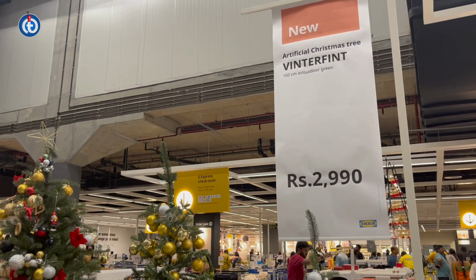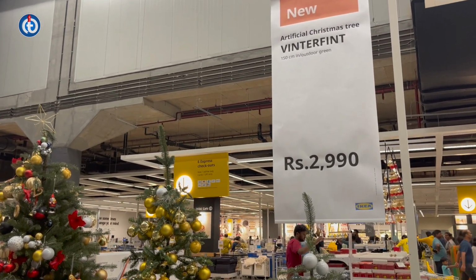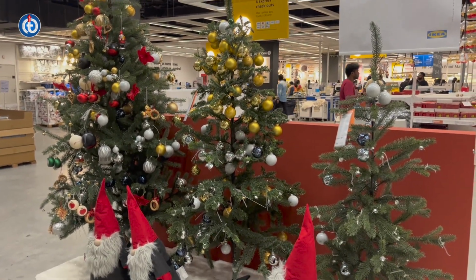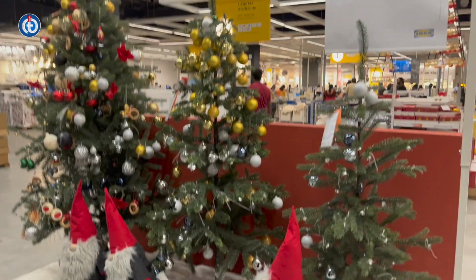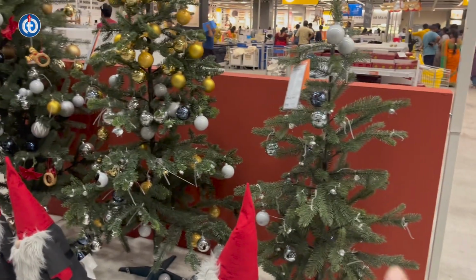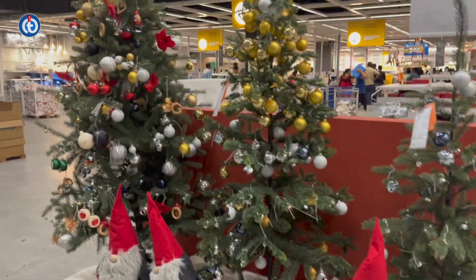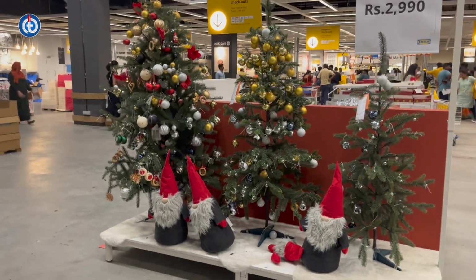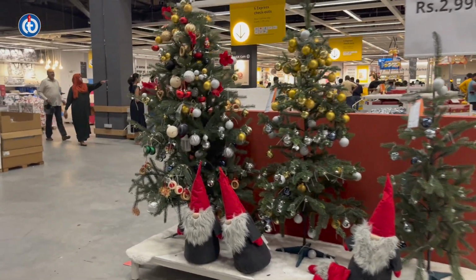You see the product Vinterfint, which is an artificial Christmas tree. The price is 2,990 rupees, starting from the smaller one at around 3,000 rupees, and even the medium one and again the larger one. Do you see these three different types of Christmas tree?